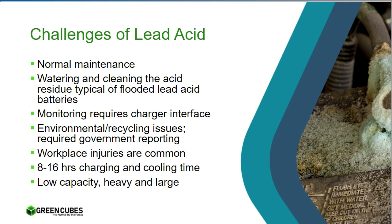There are environmental and recycling issues. You're required to do government reporting for lead-acid. Workplace injuries are common, and they can lead to increased insurance costs. And then the long charging and cooling time, that means for every 24-hour period or one 8-hour working shift and 2/3 downtime, you need 1 battery or 3 batteries for a full 24 hours. And then, of course, you have the battery room and the large footprint inside the warehouse itself.